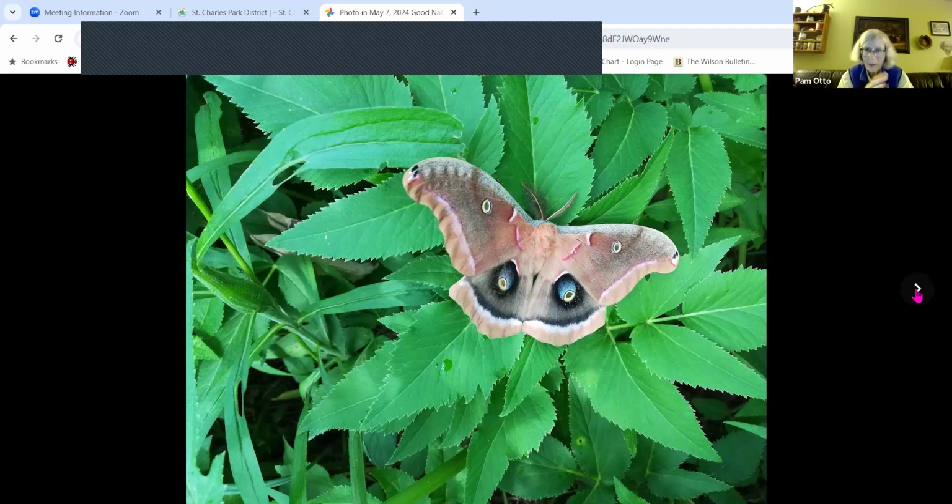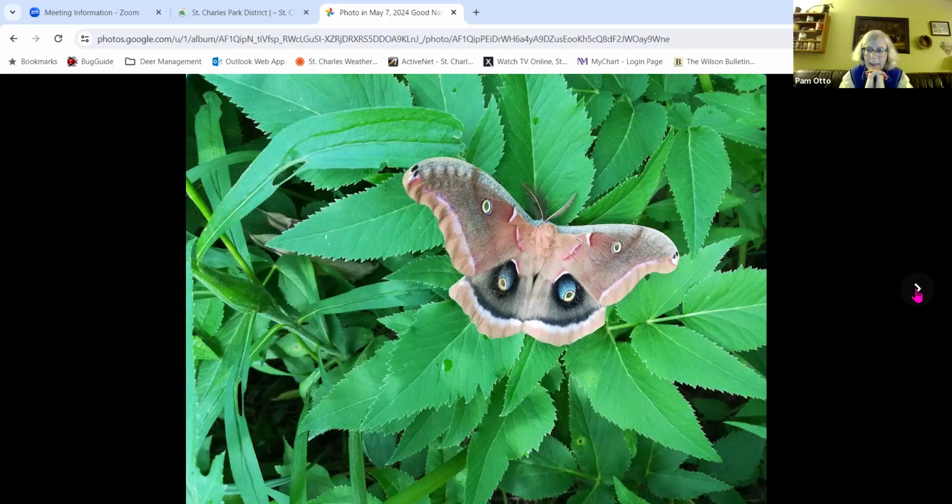I would imagine, let's see, we're almost up to mid-May. A couple people have told me that they have found Luna moths already too. That again seems kind of early, but if the Luna moths are coming out, Luna moths as well as Polyphemus, Cecropia, they are all representatives of our giant silk moths that we have in this area. And they sort of keep to the same schedule.